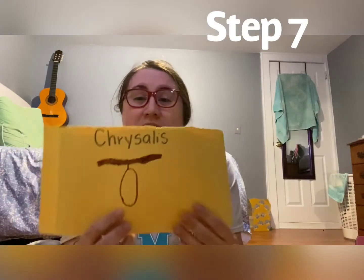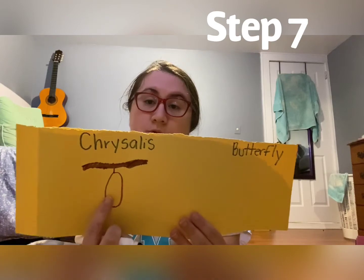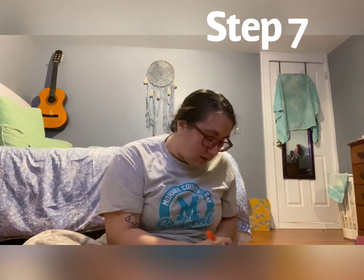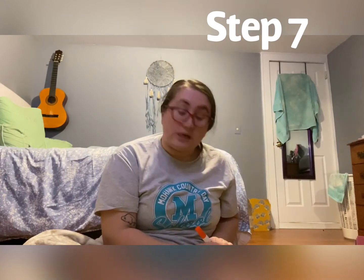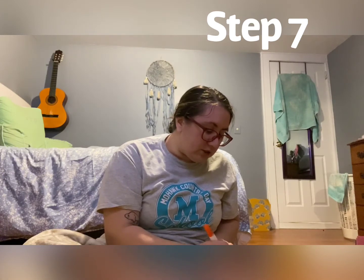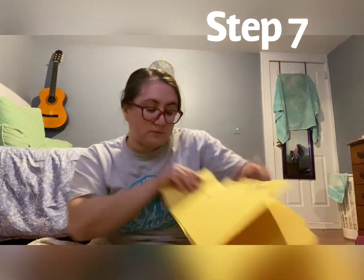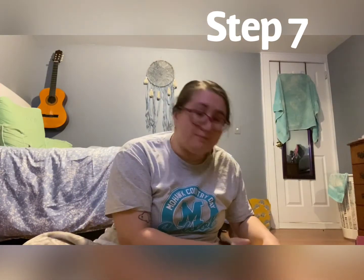And you can color this however you want, it doesn't matter, because we're making our very own crown. So I'm going to color this, let's see, I'm going to color this orange. Why not? Or if you want to, you can go on the computer and print out a picture of a chrysalis. But I think it's more fun just to make your own and make it however you want. So look, I have an orange one, and I'm gonna draw one more. And you can draw as many as you want, guys.